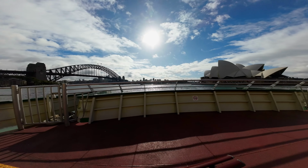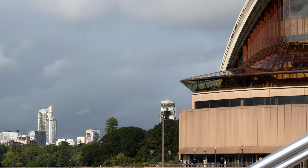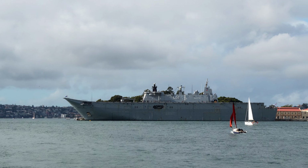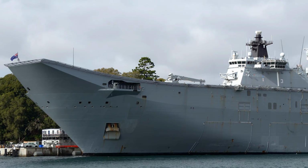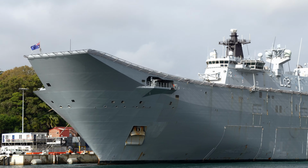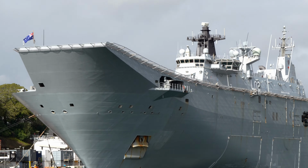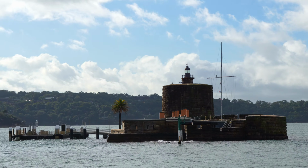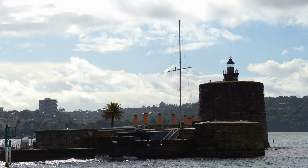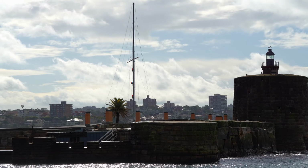Taking the ferry, I chose to sit at the bow, where you can get great views like the front of the Sydney Opera House. We also passed by the HMAS Canberra, docked at the Royal Australian Navy base in Sydney. Juxtaposed against this is the historic Fort Denison, which is now a tourist attraction. Besides all these great views, sitting on the open air bow is very refreshing with a cool breeze and fresh air making the trip an overall enjoyable affair.